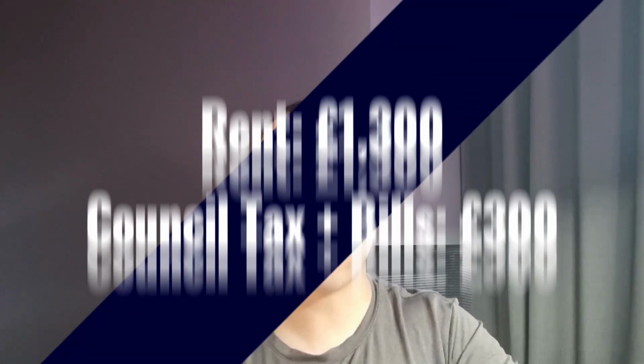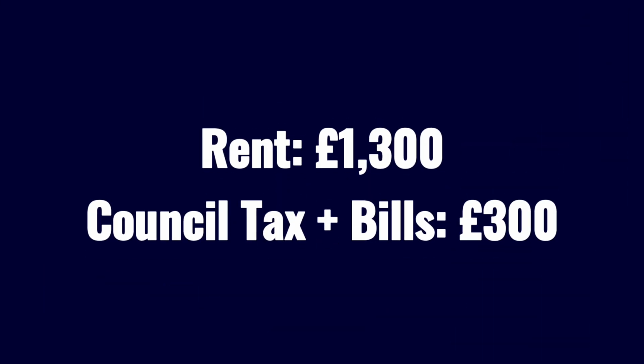Once you have gotten that out of the way, there is also council tax to pay. What they actually use this for, I have no idea. But apparently it costs about £100+ a month. On top of that, there are also bills. So let's say council tax plus bills brings you to around £300 per month.